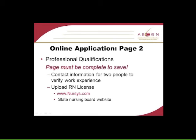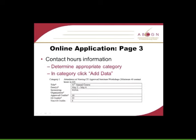If you do not have a copy of your RN license saved to your computer, you can download a verification document from the website www.nursys.com or your state nursing board.